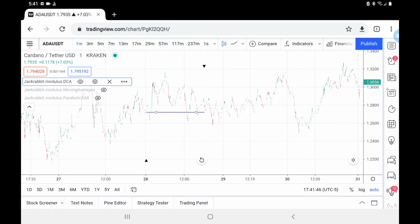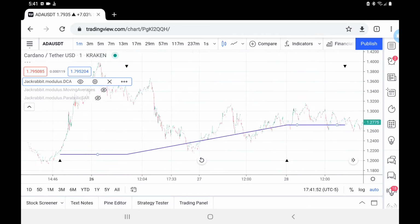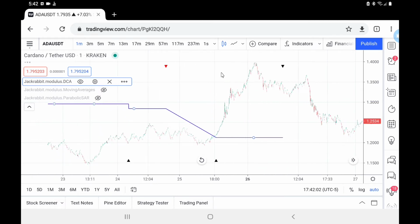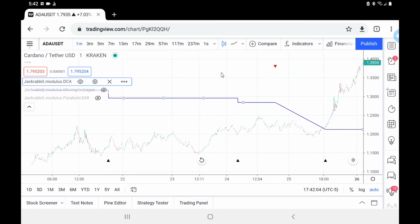This fits my trading profile, and it does so very well for the risks involved in this situation. And as you can see, a very low in and a very high out. But let's look at this.